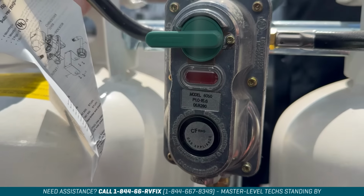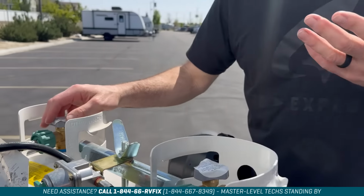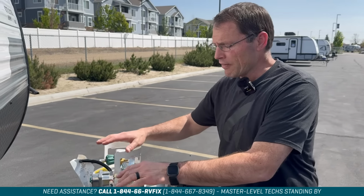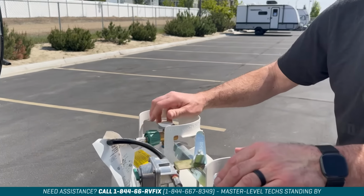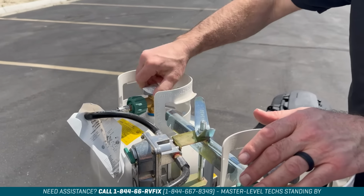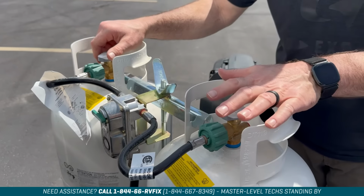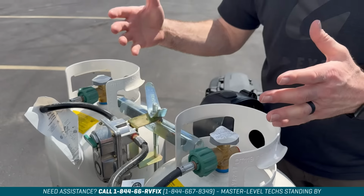Right now it's red, that means it's empty. But let's say we fill the propane tanks up. If I was going to use this boondocking, what I would do is instead of turning both of them on, even though this is an auto changeover regulator, I would turn one off, all the way off. That way, as I'm using this propane tank right here, I know when I'm halfway through. And that'll give me an indication of how far I can go with how I'm using the RV.